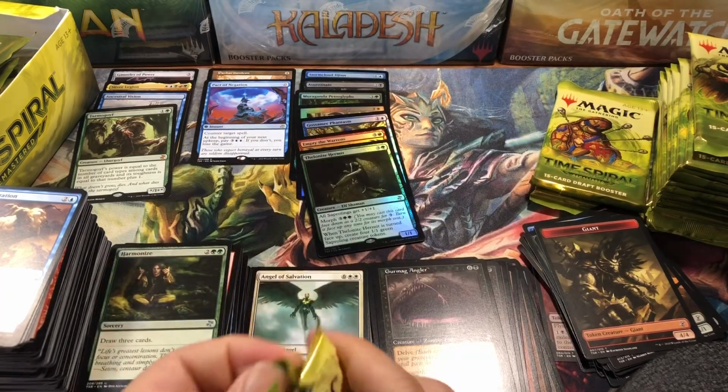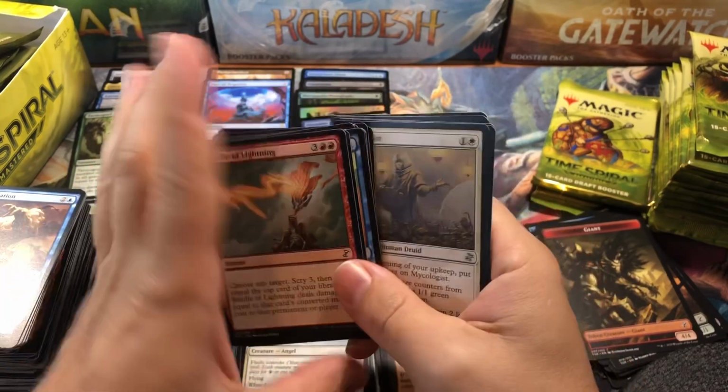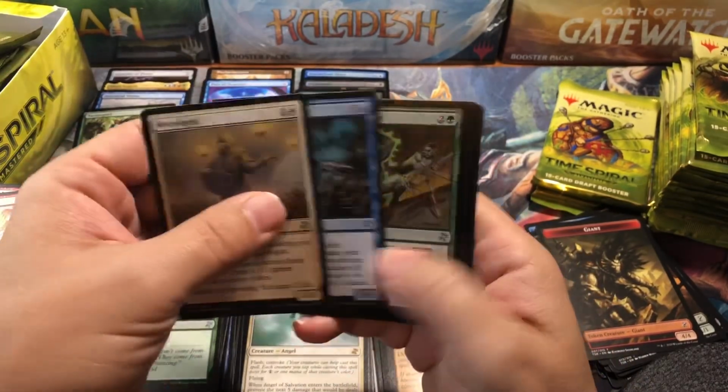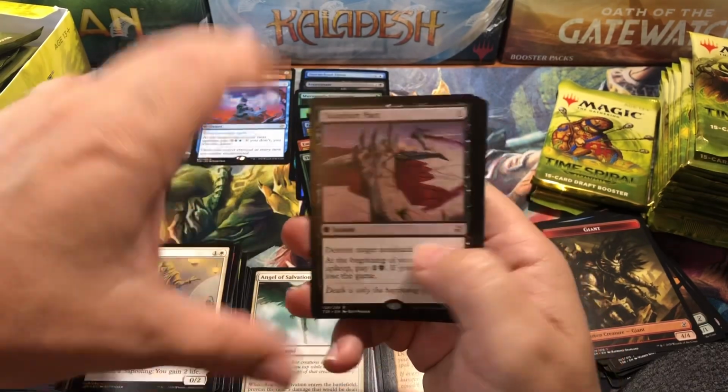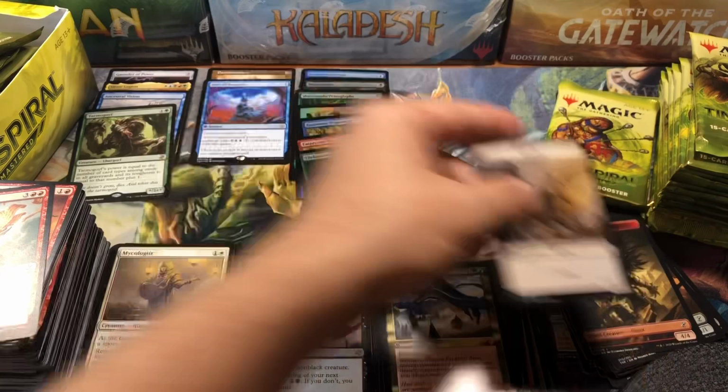Alright, 3 packs left in stack number 2. Almost 2/3 of the way through the box. Been decent so far. No complaints. Got my first ever Tarmogoyf. Slaughter Pact. We're getting all the pacts apparently. Dragon Predator, and a Griffin token.